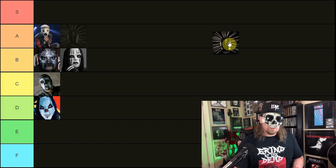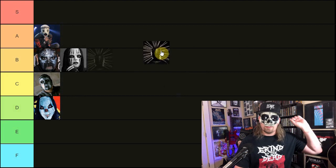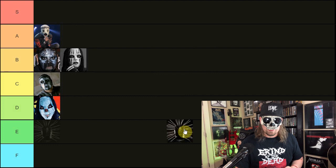All right, the Fetish pointy masks. Now, I am okay with these, but when they had the super long needles like this, I thought it looked a little too silly for me. It's in my neck. It's fine, everybody. It's in my neck. Putting this one down at E tier.